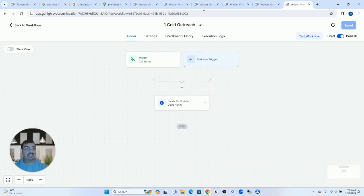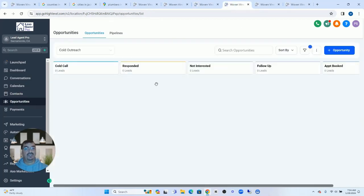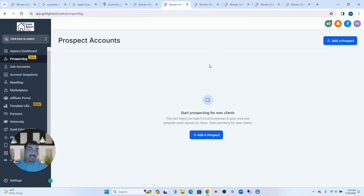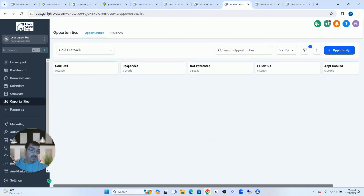Okay, and so what that'll do is as you're making the cold calls, that's going to automatically filter them down underneath this stage of the pipeline. Okay, so you won't have to manually add the lead, which takes a ton of time. So you're literally just going to take the lead from here. You're going to type in the phone number up here, and as you're making the call, it'll automatically filter down below this.